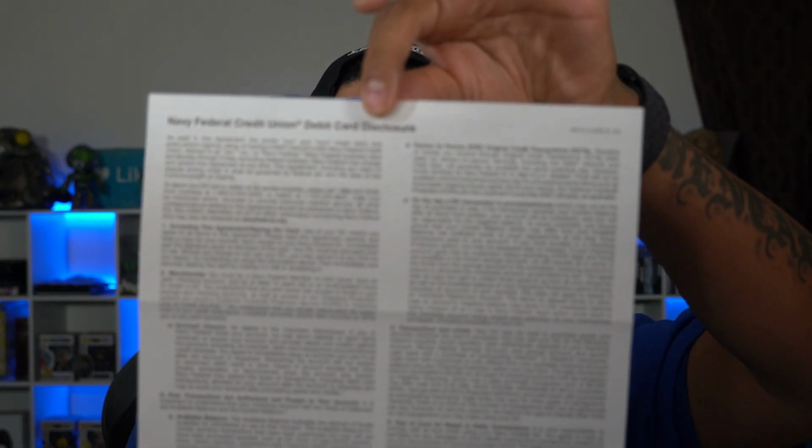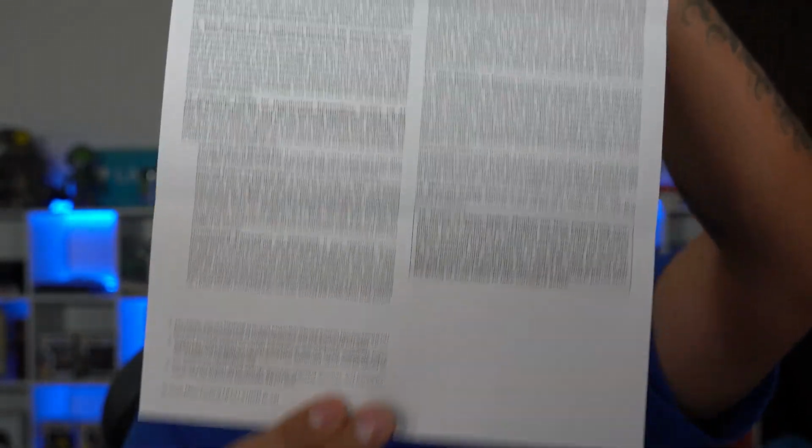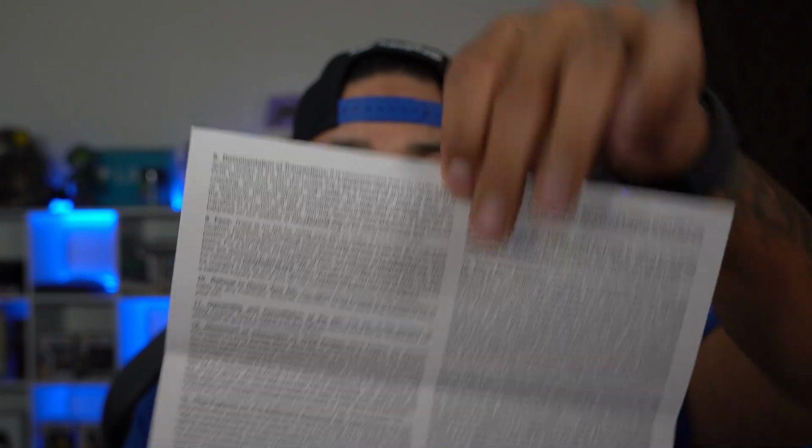So first things first, going into the envelope itself, there's not a lot of stuff, if you guys can see. The first thing you see is the debit card itself. We will get into that in one second, because the first thing past that, of course, is the Navy Federal disclosure agreements for the debit card, which essentially is just a ton of words that mean a lot, but I'm not going to read them here on the channel for obvious reasons. We'll be here all day, of course. But now we get to go into the debit card itself, and here it is.